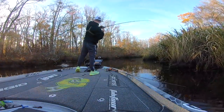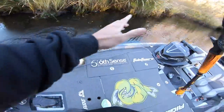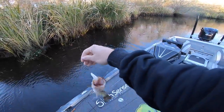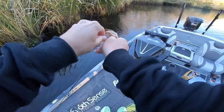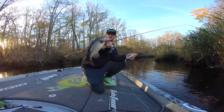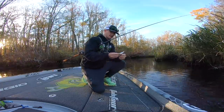Oh, that's him. Yep. Oh, he's not as big as I thought. It's a dang good one though. One of the best today. Can't complain, eh? Decent little fish right there. What does he have? Oh, that's my fluke tail hanging out of his mouth. Spooked me. There we go. I think we're getting to one of the good spots back here, but pretty fish. That's fish number seven.